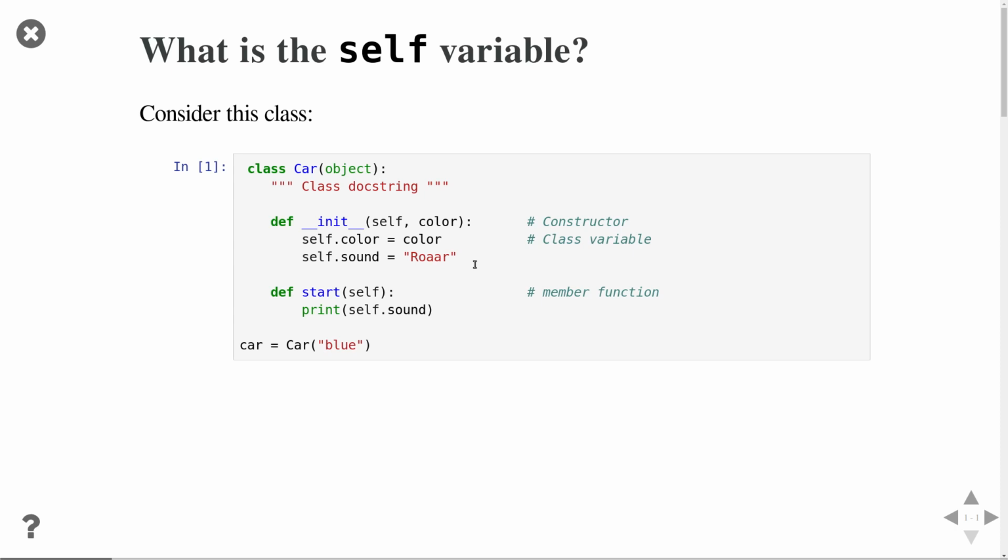If you remember, if you look at a very simple class implementation, let's say we want to have a car, and the car has an init function, it takes a color, and it also takes the self variable here. Then we use the self variable here to attach the color to the object instance. The same thing happens here when we define a start function, and again the first variable is the self variable. But then strangely, when we actually create a car, we only provide the color. We don't need to pass in the self variable. So what's going on here?